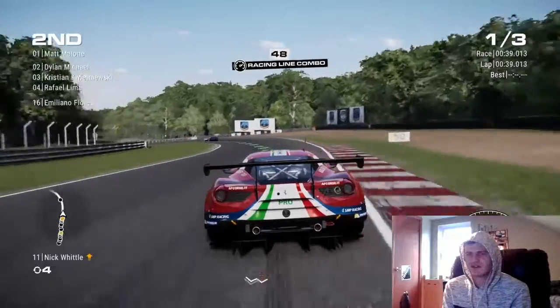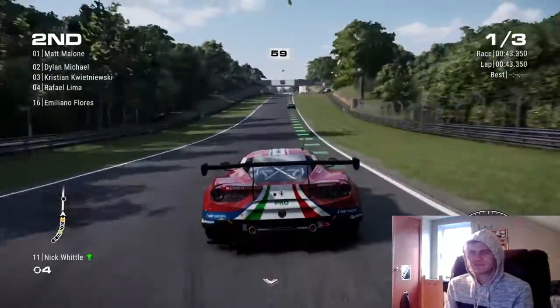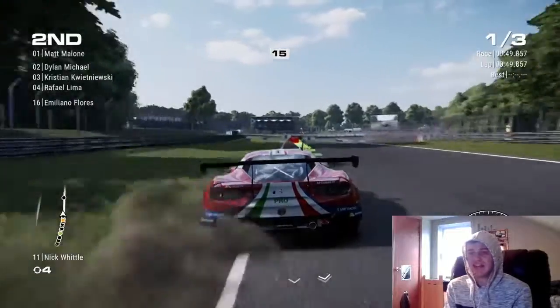Almost lost the line. Oh, come on, Whittle, I need you to push. You're in 11th. We need some points. Okay, he's going to push. Stop saying push, Dylan, and say attack.